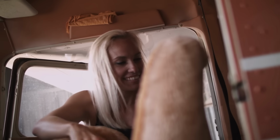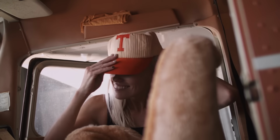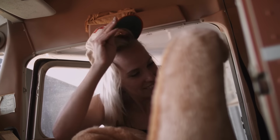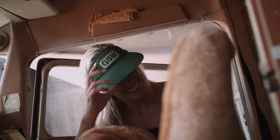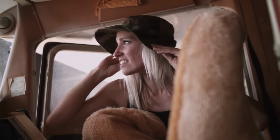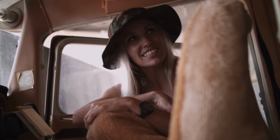There's more hats. This one? Corduroy. Who wants to go golfing? We're gonna go hunting. Good sun fun hat. No one's gonna see me. I'm camo.